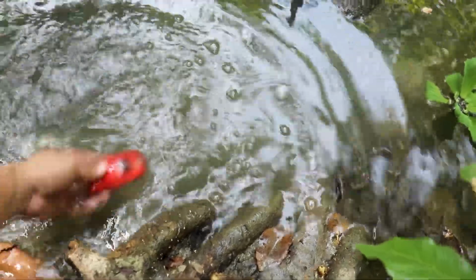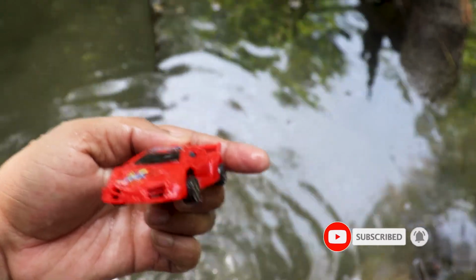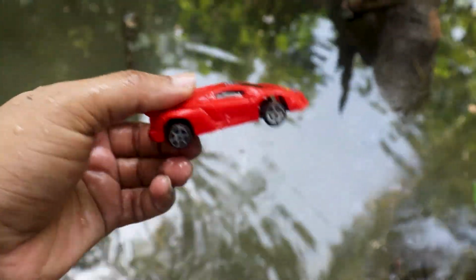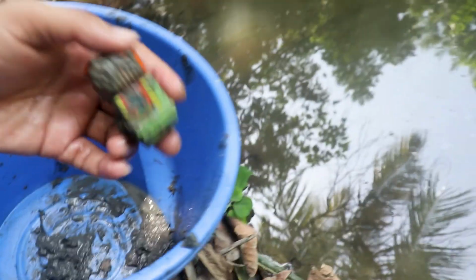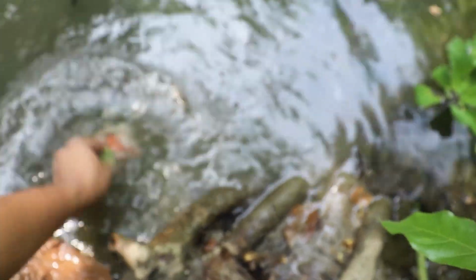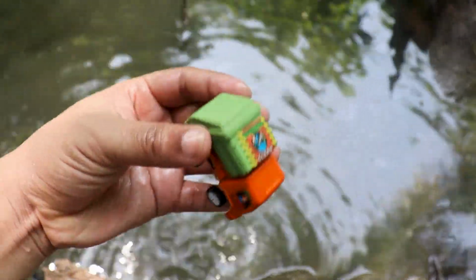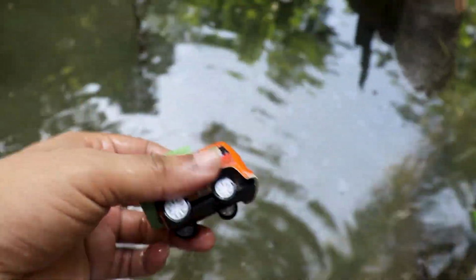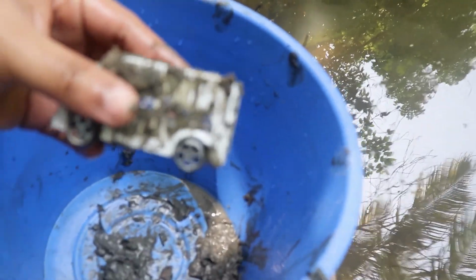Red color. This red color racing car. Wow, it's racing car. Wow, mini car truck. It's really nice. Wow, it's white color car. It's container truck.